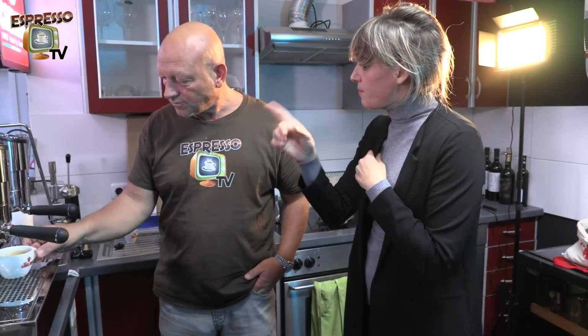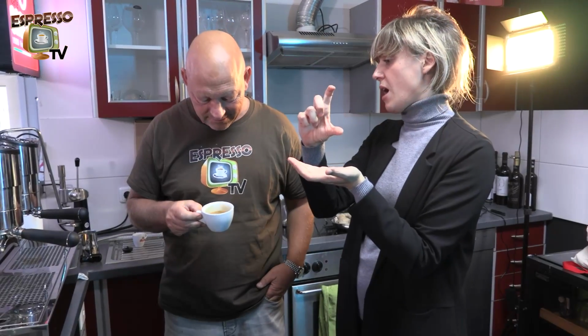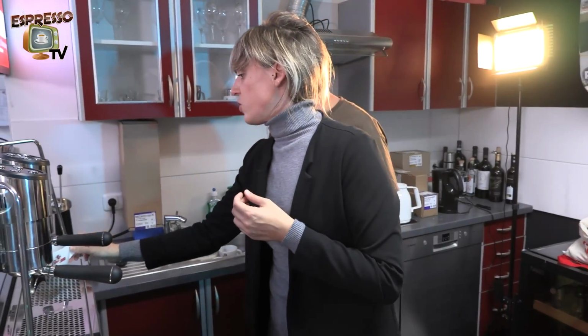Okay. This is a smart way to do an Americano, because you use less coffee, so of course you fill up the cup in a quicker way. It's a little bit under extracted, let's say that, because we don't have a lot of dosage inside. It's always better to do it like this, or with hot water. That's what I like to do sometimes.